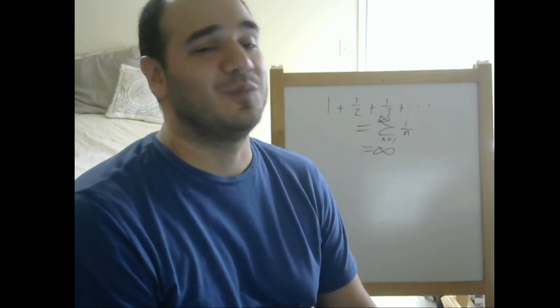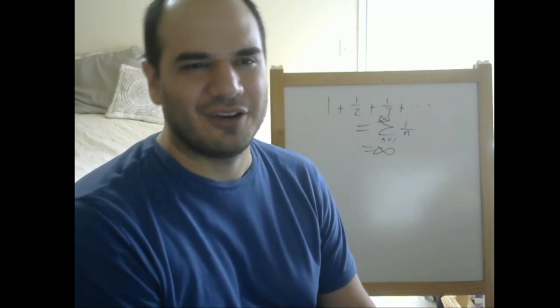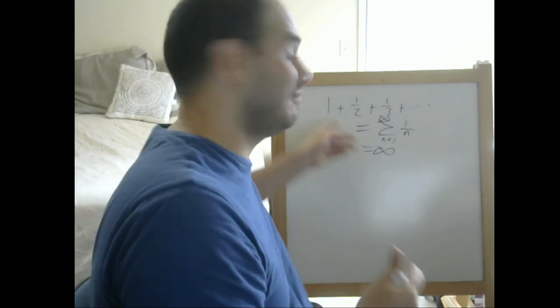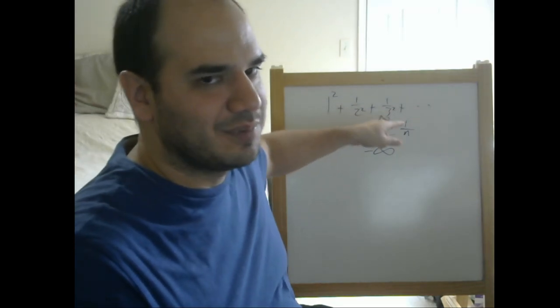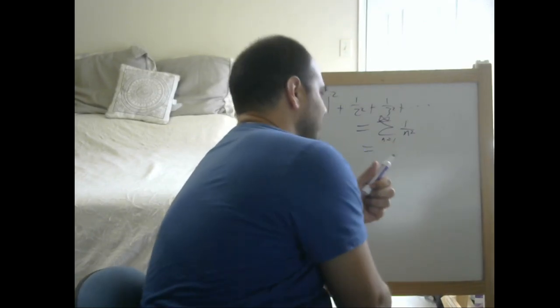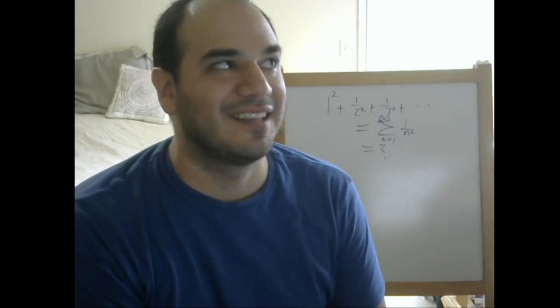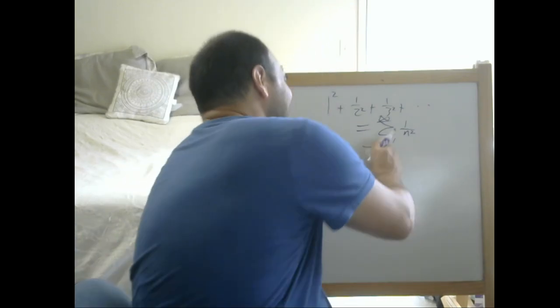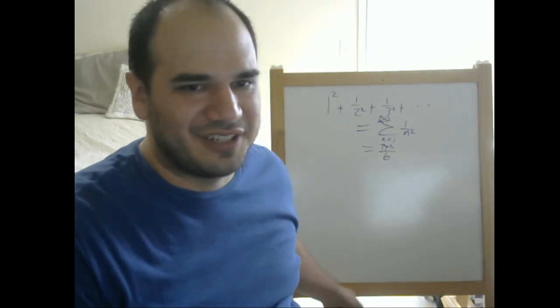And so the follow-up was, okay, well, what if our function, instead of being 1 over n, is 1 over n squared? What if we increase the denominator even faster? And so then instead of this, you would get 1 squared plus 1 half squared plus 1 third squared and so on. It's the sum of 1 over n squared from 1 to infinity. And that equals what? Go ahead and take a second and think about it. What do you think that equals? Unless you've seen it before, you probably wouldn't know to guess that this is equal to pi squared over 6.